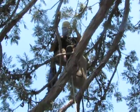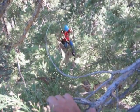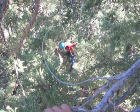Hey, Mark. Yeah, look at the size of that seed bag he has hanging there. I think it's going to be pretty heavy. It's making it awful hard to move around up in the tree.